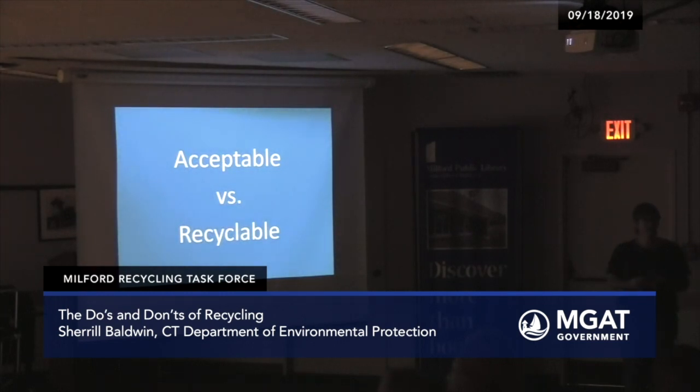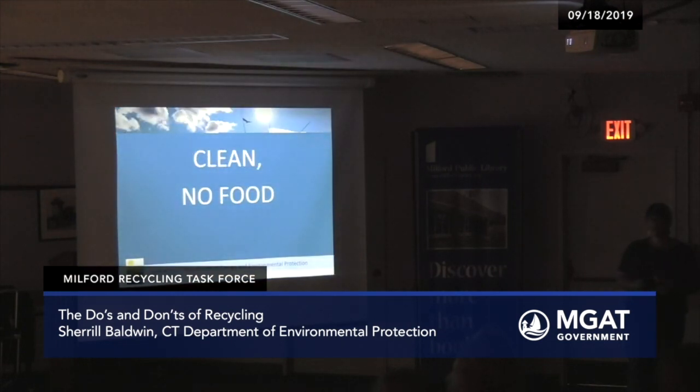And the big takeaway is there's a difference between what is acceptable in our blue bin and what is recyclable. There's a lot of things that are recyclable, but that doesn't mean they're acceptable in our blue bin. And we just want things that are clean and no food. They don't have to be scrubbed and washed and brushed, but if you could at least rinse them. The things that might need a little bit more cleaning would be tuna cans, cat food, peanut butter, and maybe mayonnaise. And that's it.